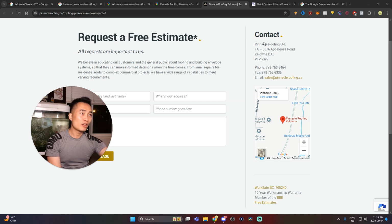Having your name, your location, your phone number, your email, a pinned Google map, so a map like this, in your website really, really helps with discoverability.